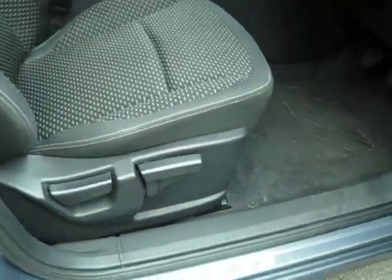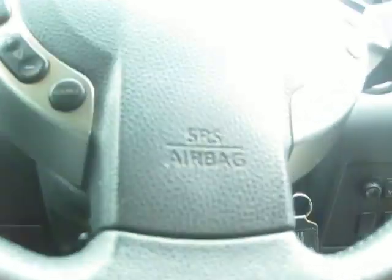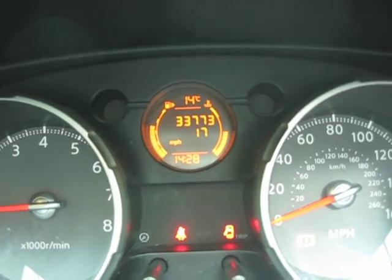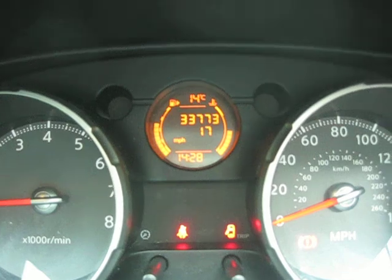I don't think I've missed anything. Manually adjustable seats with height and reach adjustment, and as well as that, I do believe, yep, you've also got the control there, so you can adjust the height and reach of the steering wheel as well. It's running absolutely lovely, 33,773 miles at the time of filming. It will probably be closer to 33,800 by the time you watch this video.